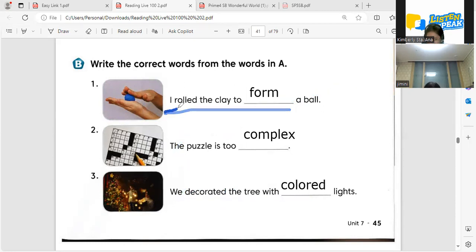Number one. I learned... Oh, not roll it. Don't read this part, okay? You don't read this E, letter E sound. You say rolled. Rolled. I rolled. One more time. I wrote. Okay, let's read.